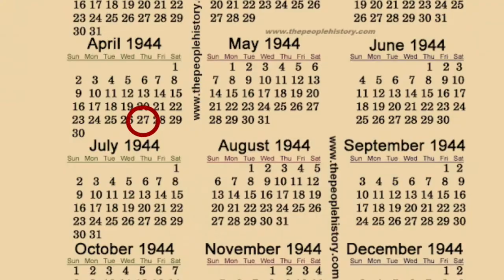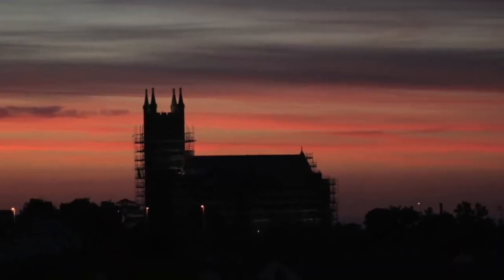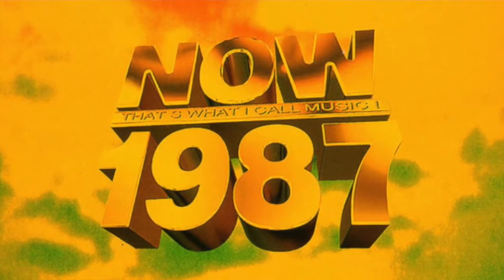Being on top of a hill during a storm is a bit risky too, and in 1944, on April 27th, disaster struck. Well, actually, lightning struck, and it damaged a lot of the roof, as well as destroying the masonry. But the church recovered, and the people here enjoyed 40 years of having no major problems. But all that was to dramatically change one Saturday night in 1987.